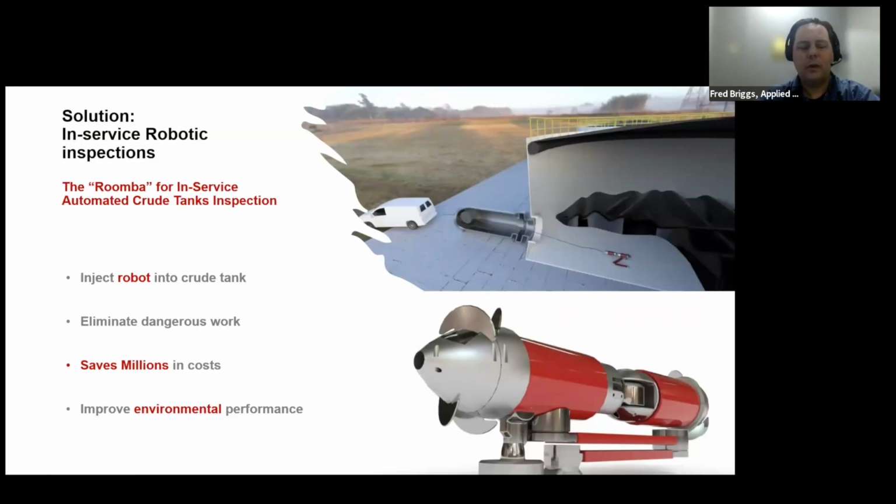We have a great solution that solves all of these customer issues. We can inject a robot into the side of the tank and operate the robot directly in the sludge and sediment to deliver an inspection. This eliminates all of the dangerous confined space entry. It eliminates all of the environmental concerns, as well as dramatically reduces the customer costs.